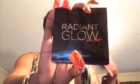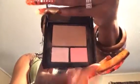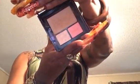Okay? Another palette that I use, now you guys know I use one thing for a whole entire week. I used this for a whole week in July, and I really, really liked it. It has a bronzer, a highlight, and a blush. The only thing I did not like about it was the blush. It didn't really show up on me. The bronzer and highlight are both super gorge. And this is the Radiant Glow Face Trio. I think I picked this up during a semi-annual sale or something like that. And I used that this week, and I have nothing bad to say about it.